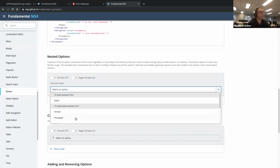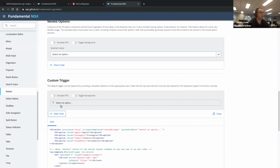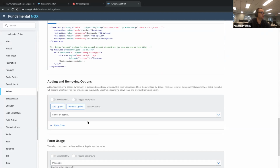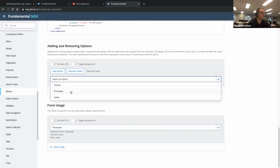You can have, again, more nested representations within the select. And the other thing is you can pass a custom template for the option being selected. Just another flexibility. You can add an option programmatically, and of course you can remove it programmatically. And of course, form usage. That's pretty much what I wanted to show.